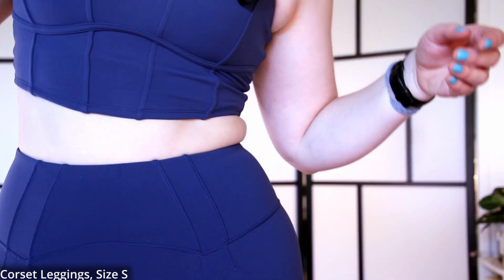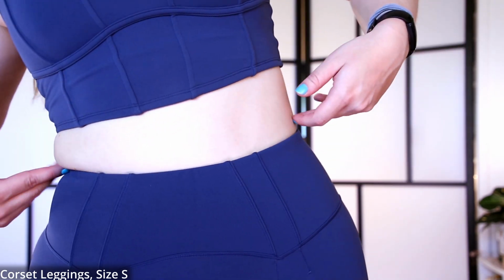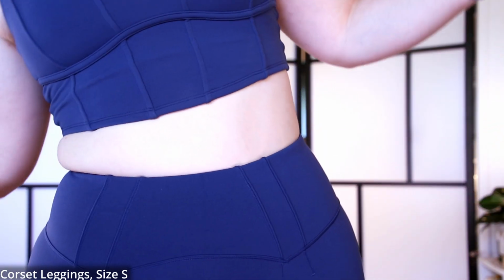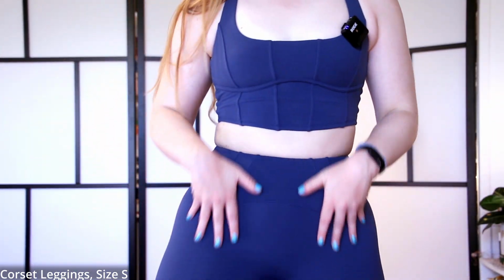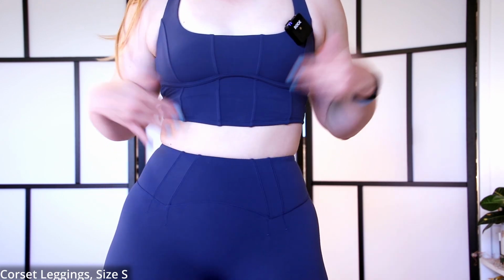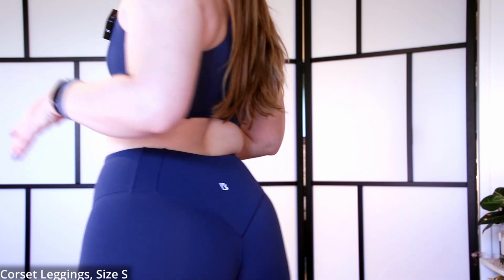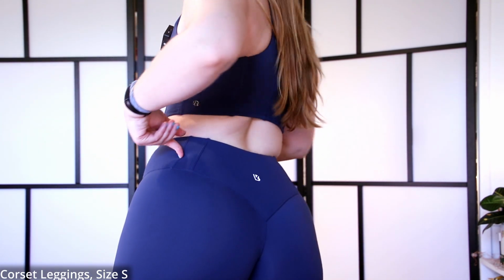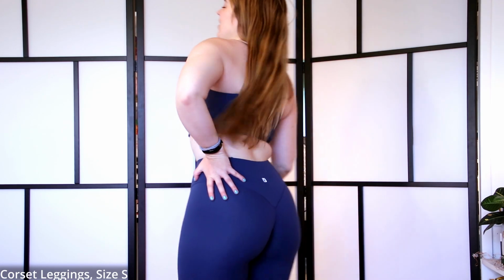You can definitely see with every movement, it's cutting into your little fat here, the little rolls when you roll over to the side. And yeah, I don't know. I like the detailing of the leggings. It's something different. It aligns nicely with the seam detailing here in the corset crop. I also like the deep V here in the back and a little bit of detailing that we have on the waistband as well. But it's just the top seam is kind of ruining it a little bit for me because it's so intense.